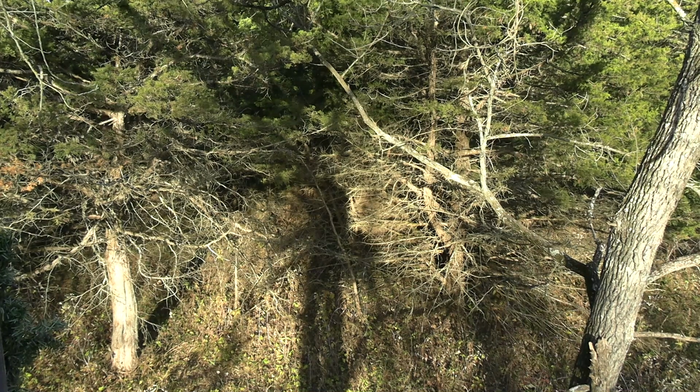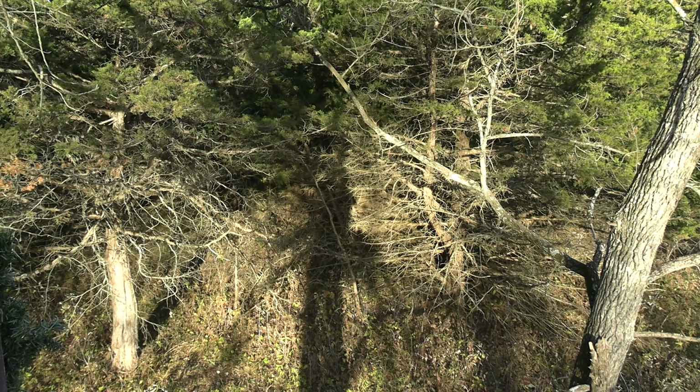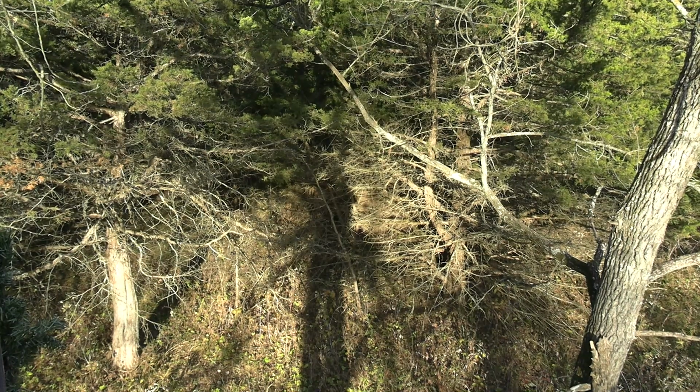Kind of neat. You can see my shadow there on that tree. You see the ladder stand coming up? Kind of see that? And you see that shadow moving? That's me in the tree stand. The sun right behind me.